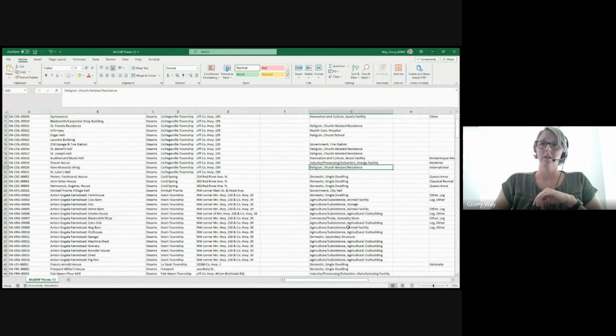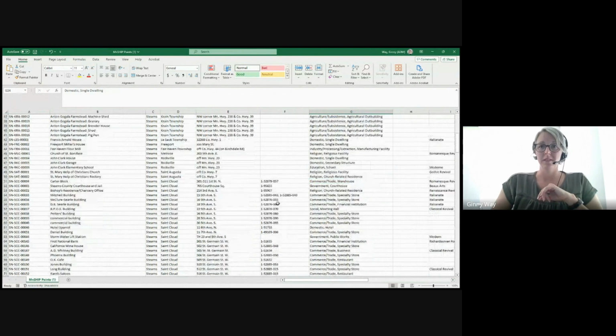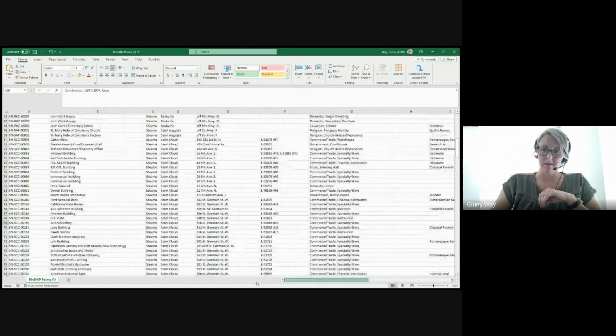So we can look at only domestic single dwellings. We can look at specific PIN numbers, if you have them for whatever reason. If you only want to do classical revival buildings that were constructed after 1907, now you can do very specific things.